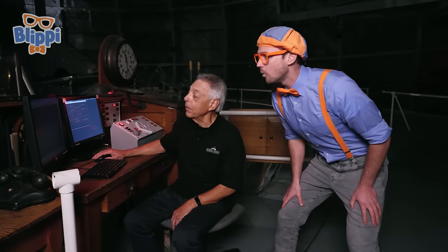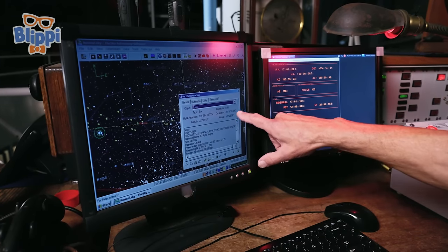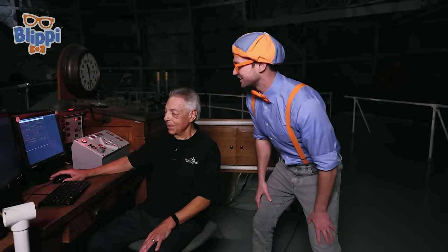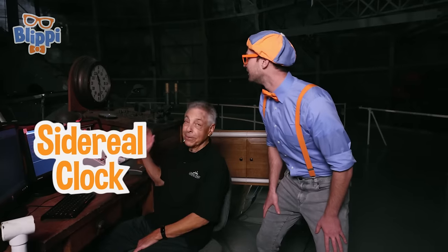Wow. Why do you have a computer here, Tom? This tells me the address of what I want to look at. If I want to look at this star, it tells me where to look. Wow, that's really cool. He needs a computer to have the address of, say, a planet or a star, and that tells him where to point the telescope. Right. And why do you have a clock way over there? Well, I have to tell the time. This is star time. Ooh, star time? Exactly. It's called a sidereal clock. Ooh, a sidereal clock.